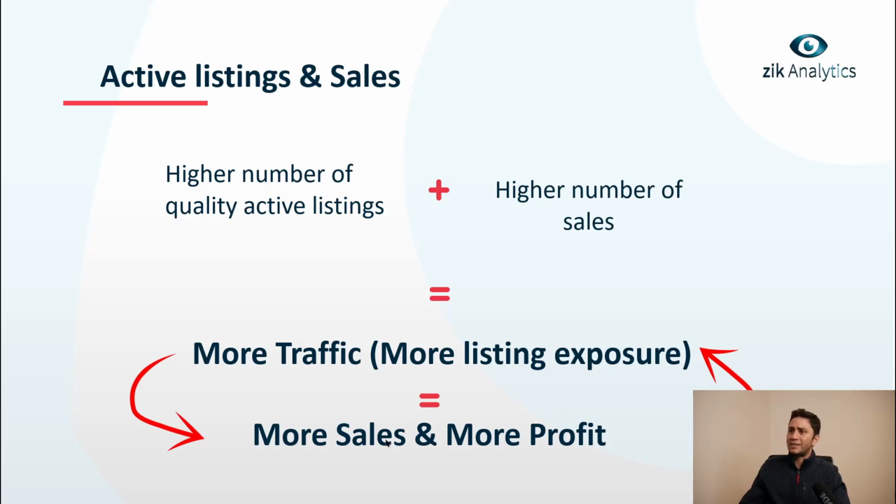We cannot start with sales, so we have to make sure we have high quality active listings all the time. We list more high quality active listings to our store: high demand, low competition, good profit on average. And this will lead us to more sales, which will lead us to more listing exposure, and again to more sales. And this is something you have to understand.